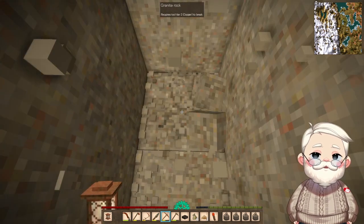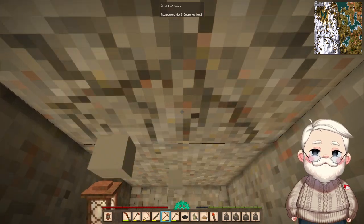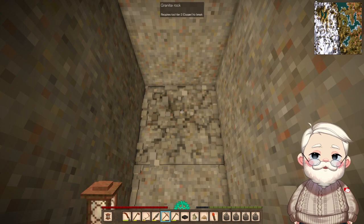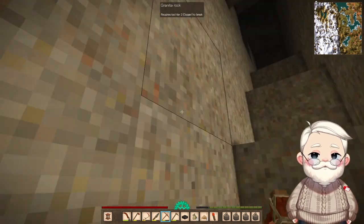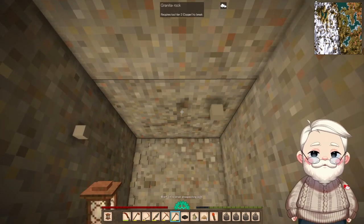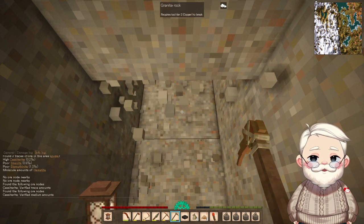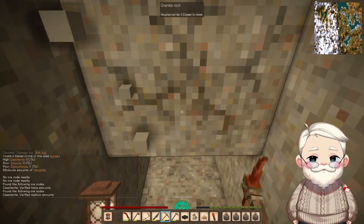Now the amount should increase, hopefully. It would make me so happy if I could find Cassiterite before this stream is over. Alright. Medium amounts. Yeah. The amount's getting higher.